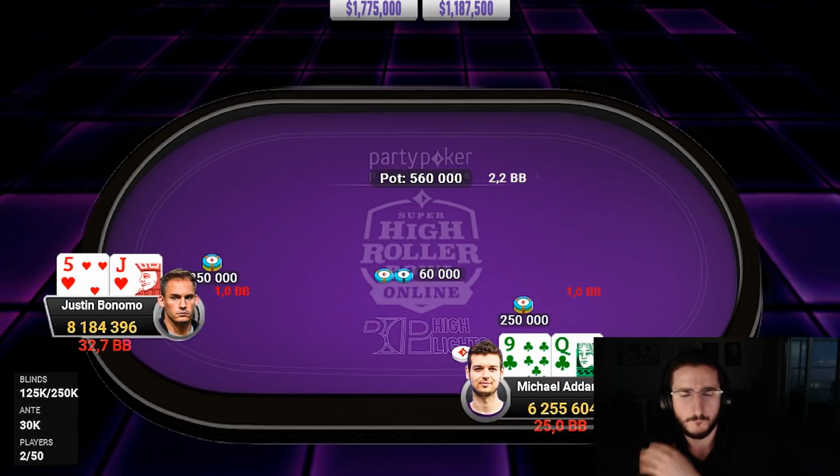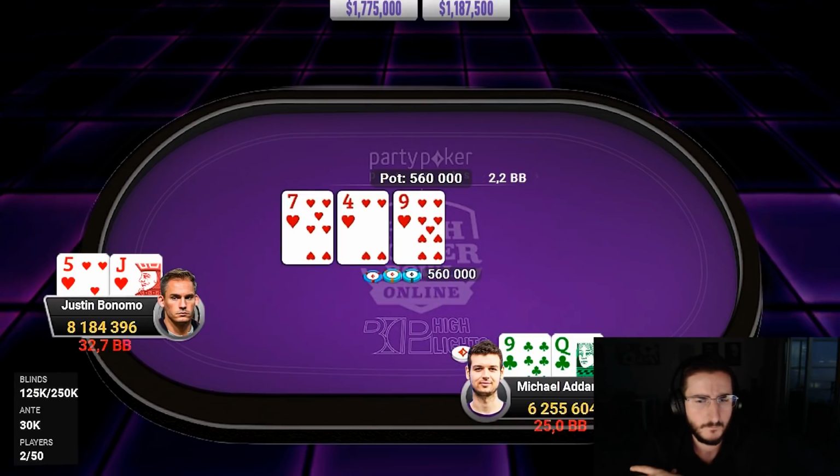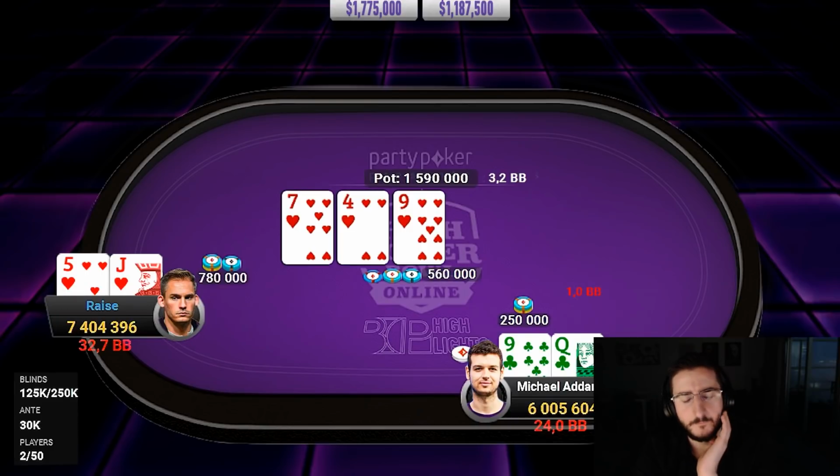And back up to 32 and 25. Well, top pair for Michael. Doesn't find the check back. Can't blame him with a jack-high flush, still vulnerable. Just always has to play it as a raise. We see the 3.1x.